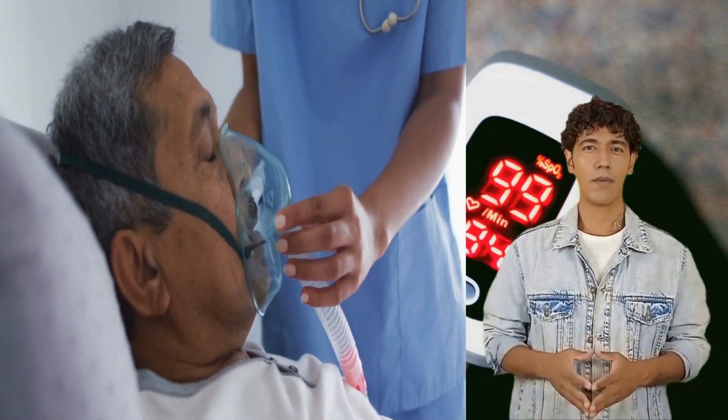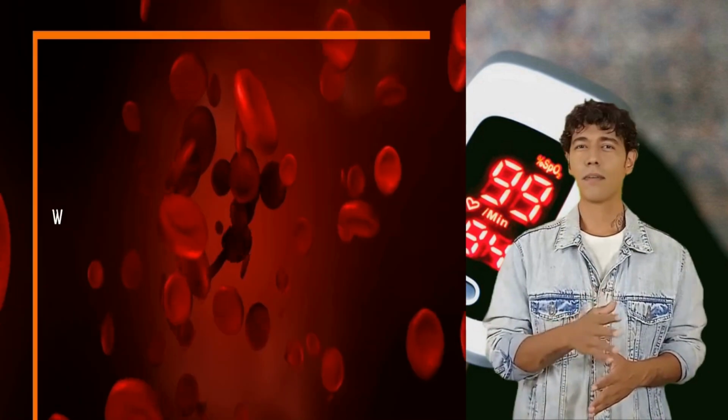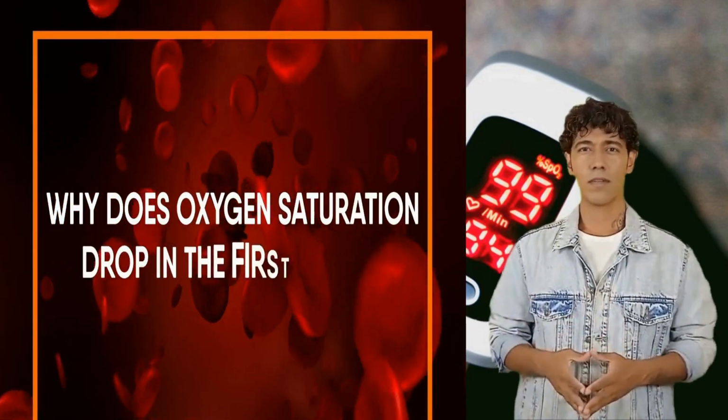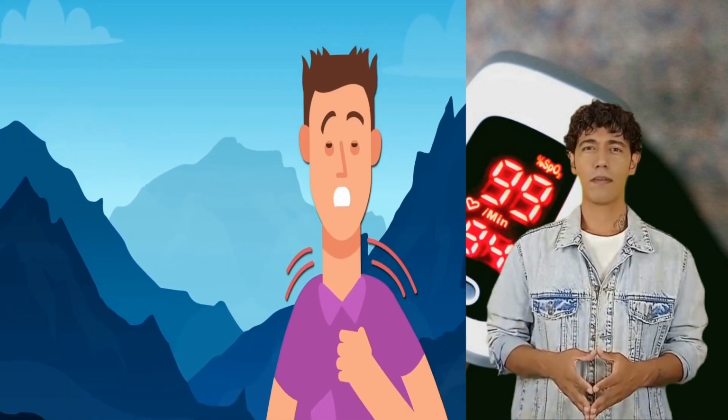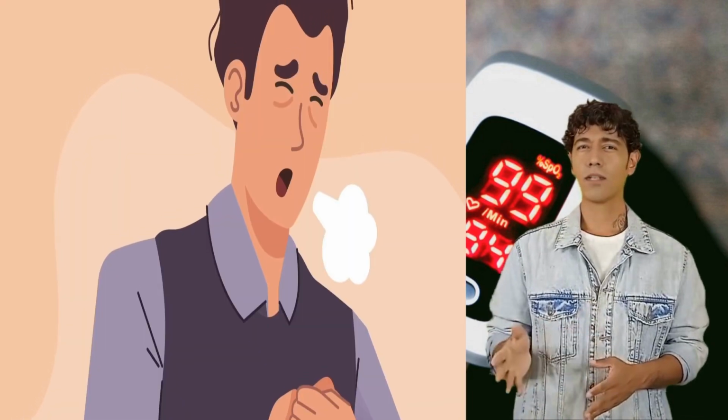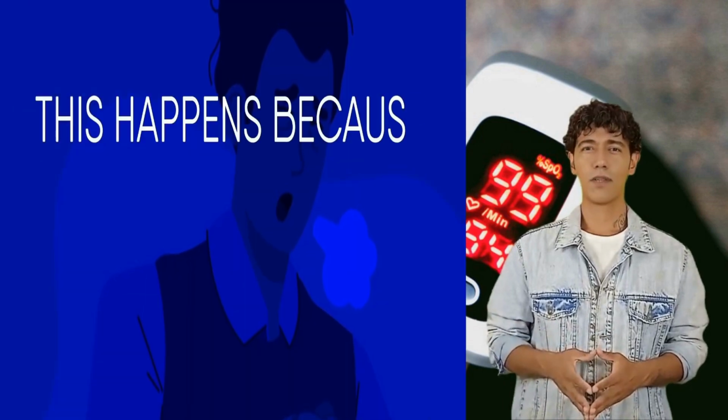Why does oxygen saturation drop in the first place? This can happen for quite a few reasons. If you love hiking, and do it on the regular, you've probably noticed that as you scale the heights of a mountain, it's harder to breathe. A few might even start gasping for breath. This happens because atmospheric oxygen itself becomes low at high altitudes.